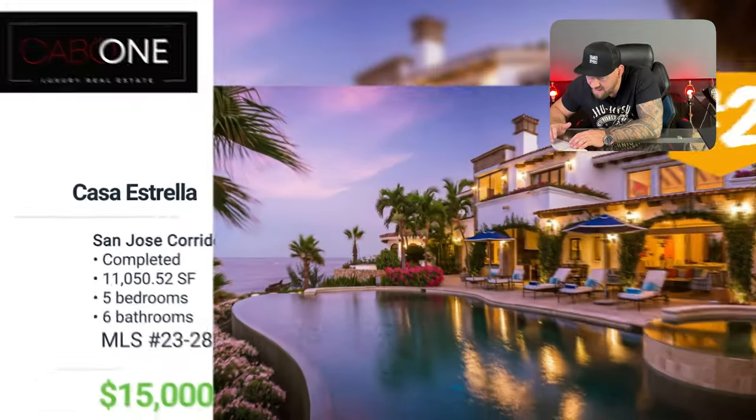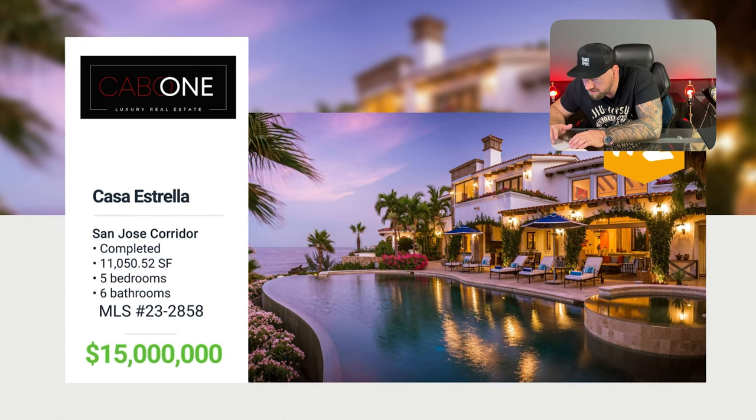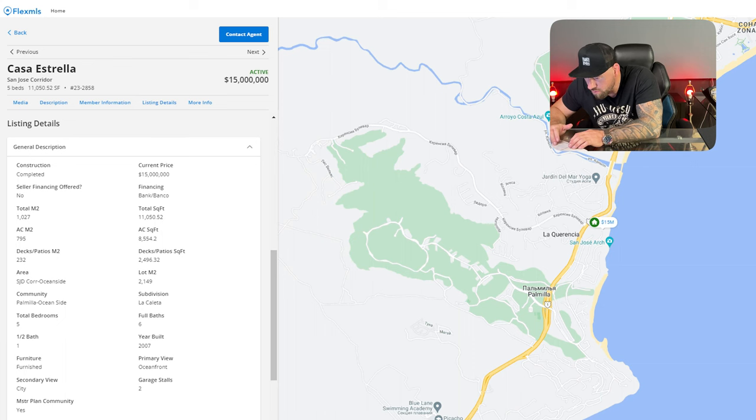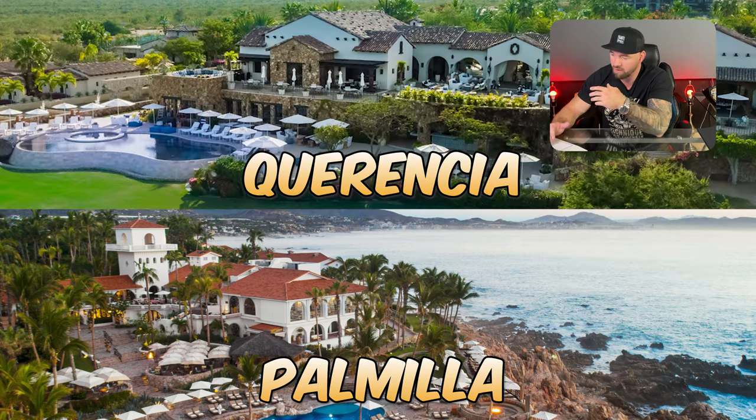Let's move on here. Number two, Casa Estrella. This is five bedrooms, 11,000 square feet, and this is $15 million. This is completed, so we've got an AC square feet of 8,500 and total square feet, 11,000. Now this makes more sense. I think the other one, we had some sort of an issue. So this is in Palmilla, of course, on the ocean side. A lot of these are gonna be in Palmilla or Querencia. Those are two of the top communities.